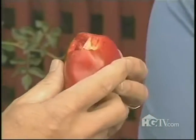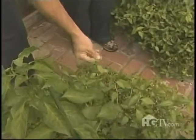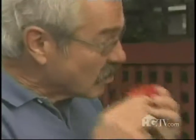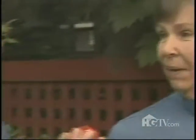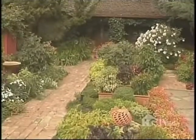Oh, it is thick-walled. Isn't that amazing? So there are a lot of edibles here that people just don't recognize. That's your summertime cilantro. Right, it's a perennial. Hey, that's not bad, huh? This patio really packs in some plants.